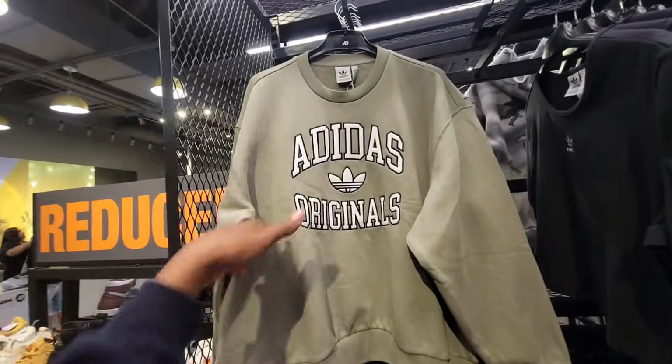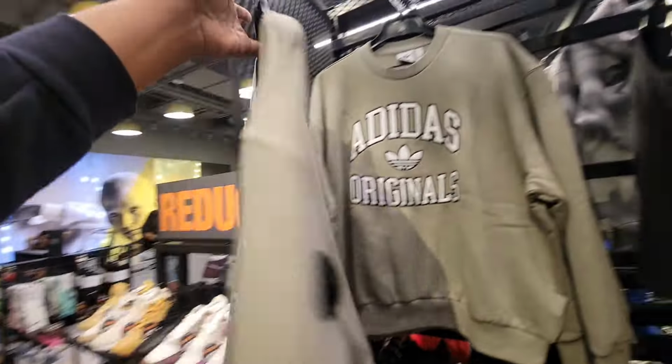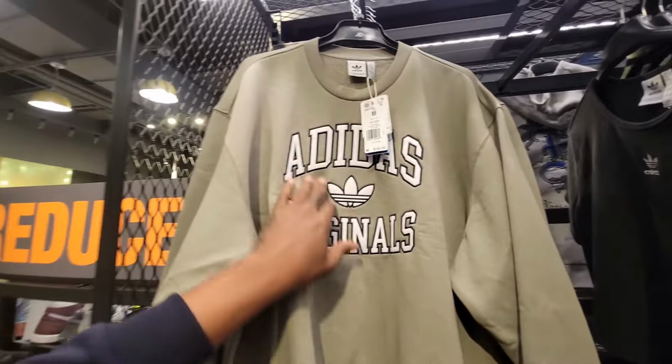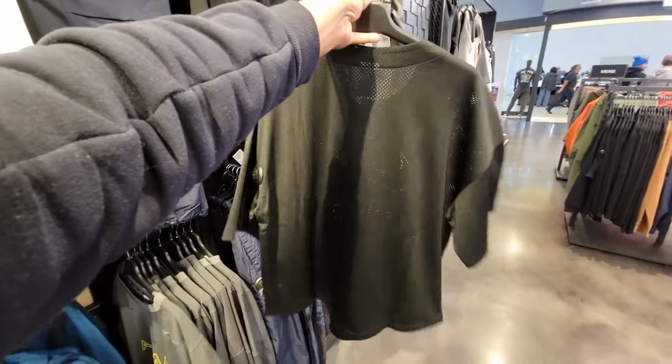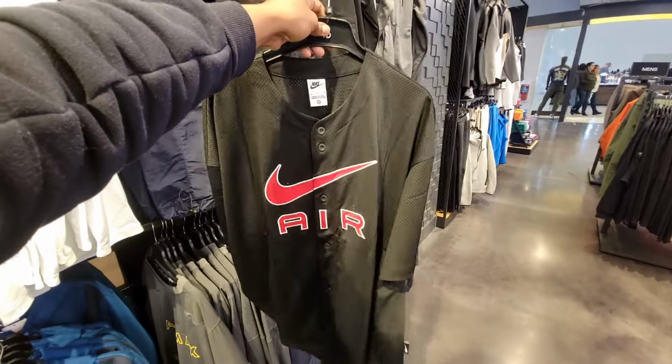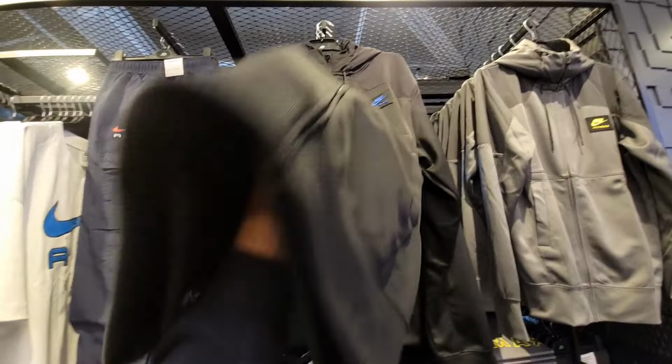So Adidas Originals sweater is pretty dope too. Retail $65 on it. Anything on the back? No. I do like the lettering and everything on here, pretty clean. Kind of reminds me of some older merch, like a baseball jersey. A lot of ventilation on this. This Air Max jacket's pretty dope, got some weight to it too.